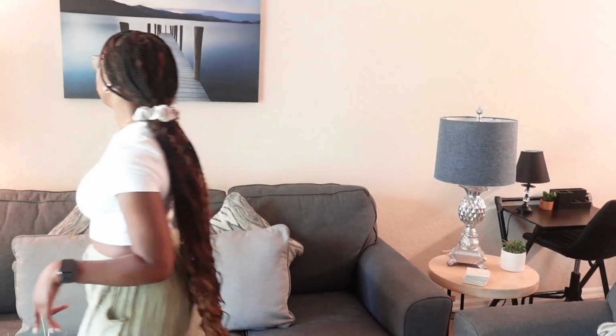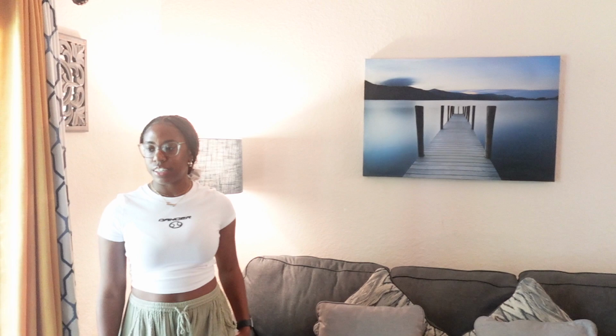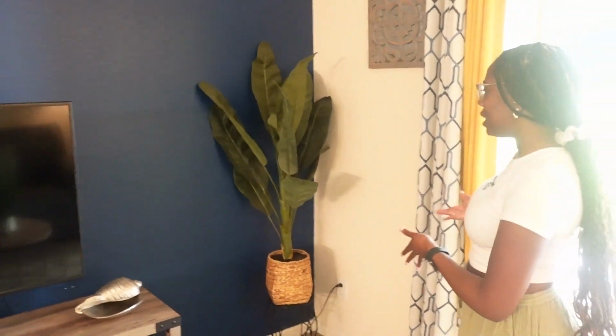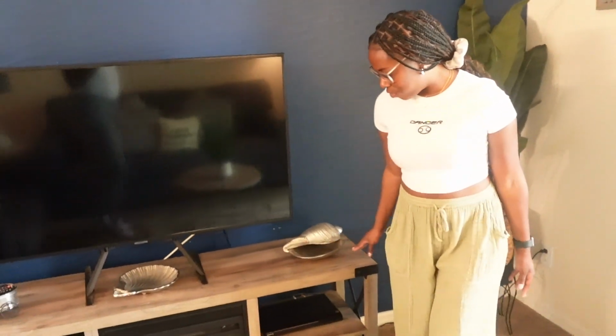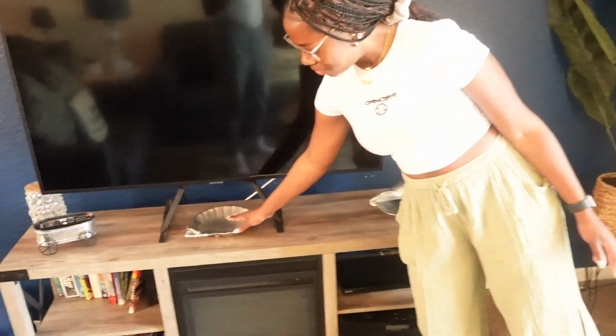And then over here, we have just another little portrait right here. You come on over here, got a nice plant in the corner. I think this is adding, because without this, I feel like it would be an empty space. I feel like that is adding so much more to this area right here. And then when you come over here, we have our television. Look at the details, more seashells.